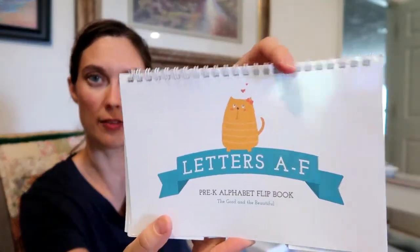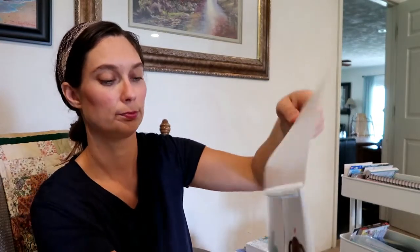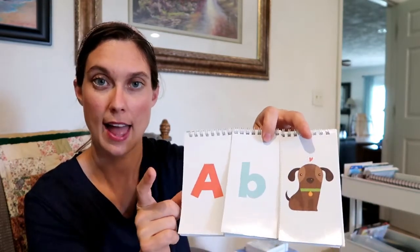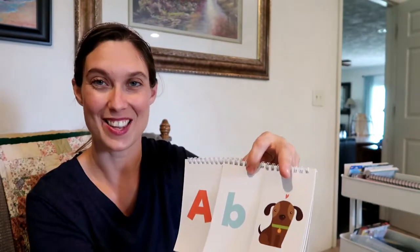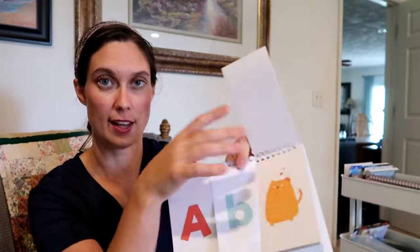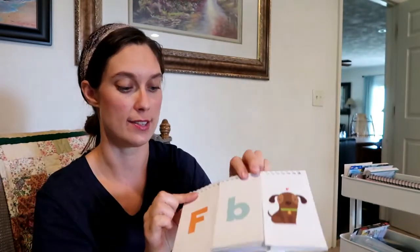It also comes with, is it 3 or 4 of these flip letter charts. This one is just the A through F, and it'll give you the capital letter, and then you have to find the baby letter that matches, which will be in the same color as the capital. And then you find the animal that matches and starts with that specific letter. So this one is A through F. So that's very fun for letter recognition for your capitals and lowercase letters.